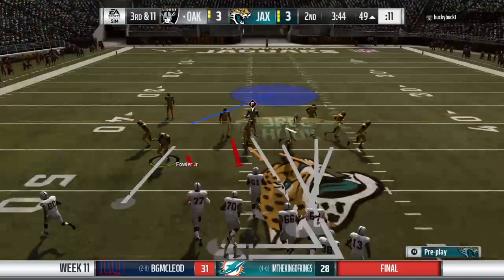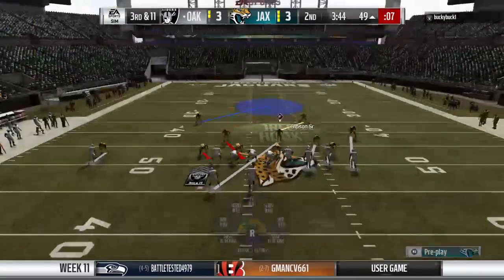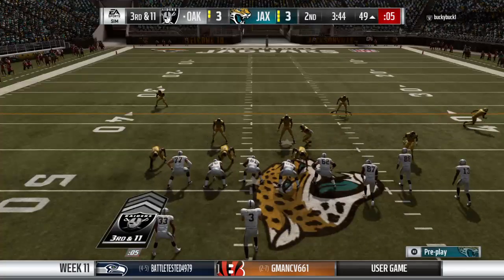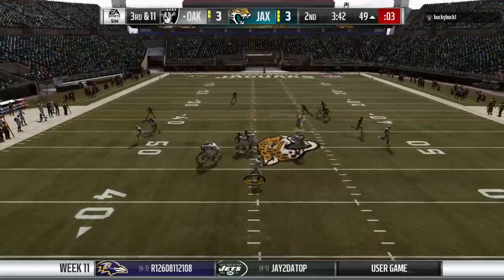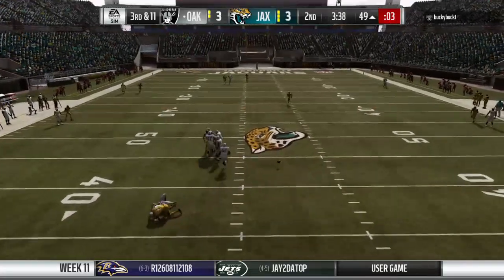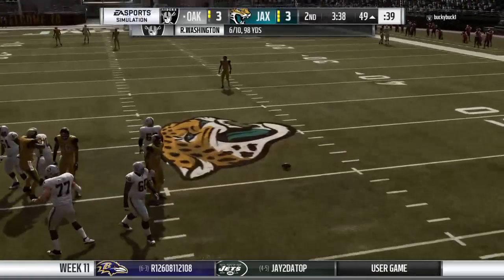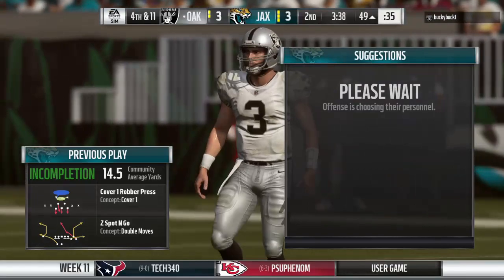An incomplete pass on that last play, and that means they'll need to come up with something here on third down. Operating from the gun, Washington. And that is incomplete. Not only was the call spot on, how about the execution of that defense right there?